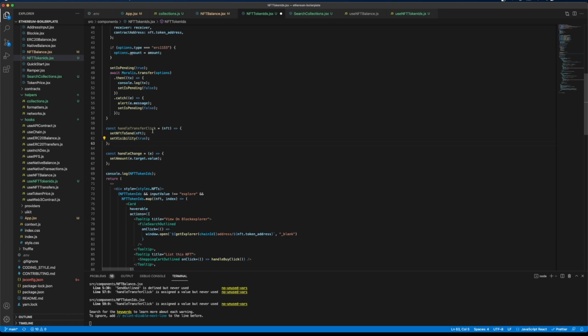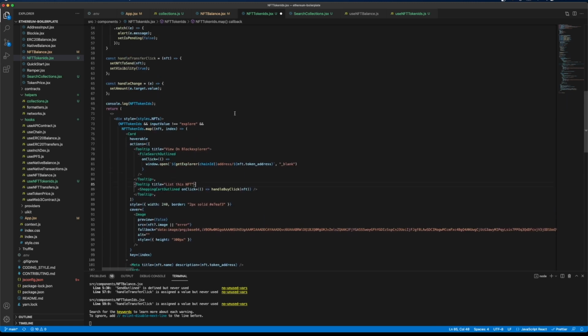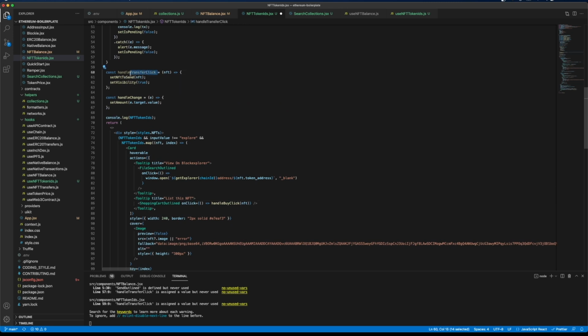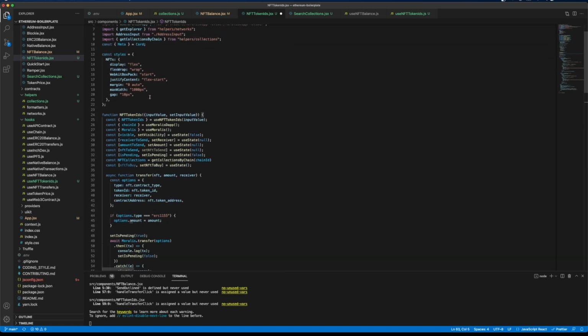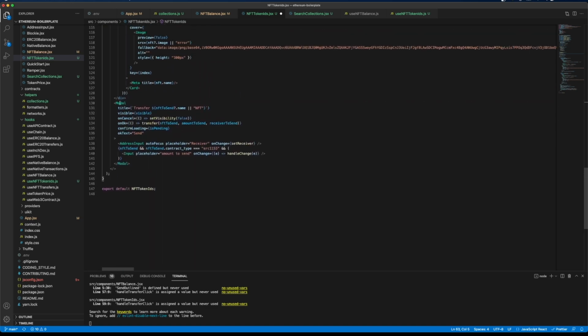As in the boilerplate, we have the handle transfer click, so we can actually change that. And that actually reminds me, you have to bring in the NFT that you are clicking. So we'll have to put that in as argument over there. So handle buy click. And rather than setting a NFT to send, we'll do set NFT to buy. And this also sets the visibility to true, which is actually a constant over here, set visible. And in the bottom of our component, we have this modal that is only set to visible when set visible comes through, but it's for the transfer functionality.